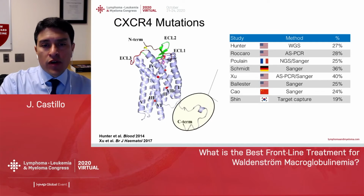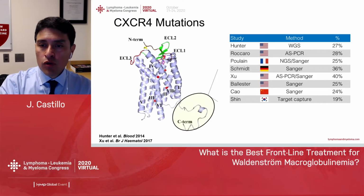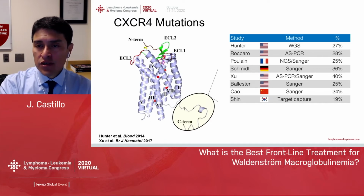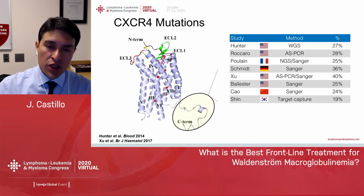The second discovery from our group as well was the detection of CXCR4 mutations. Again, our first study using whole genome sequencing detected about 27% of patients having this mutation, and more recently, up to 40% of patients with the development of PCR testing as well as Sanger sequencing. And again, multiple validations across the country and in Europe and Asia as well. So I would say about a quarter to a third of patients with Waldenstrom's will have CXCR4 mutations.